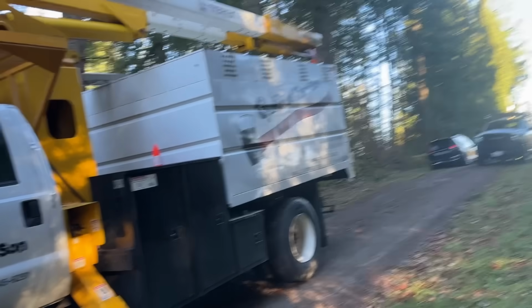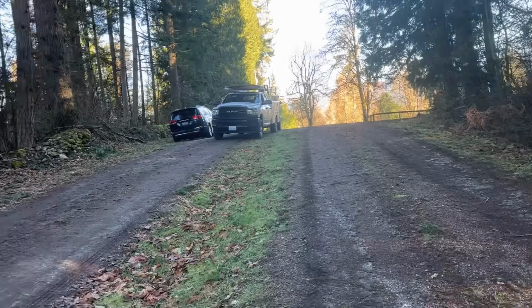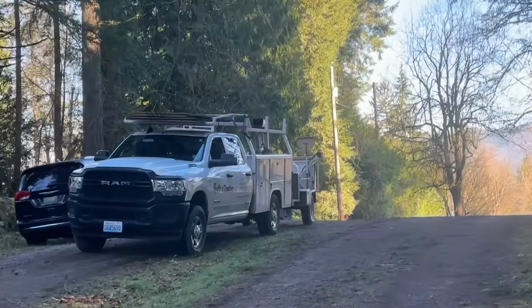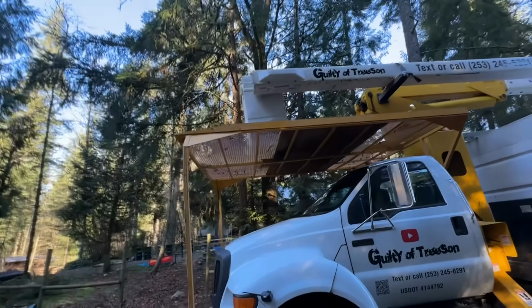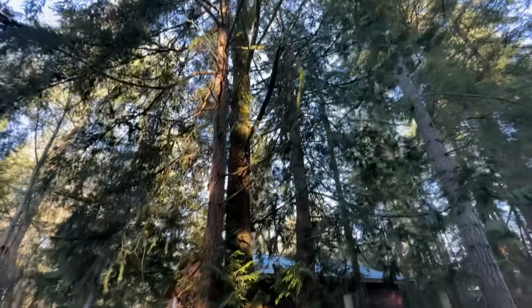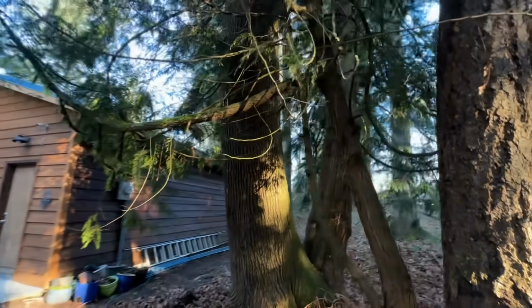Good morning, everybody. We've got a bigger job today. Got a bunch of guys here. There's my truck and chipper right there, my service truck, and I got the bucket truck here. So we're doing a few things at this job. I'm going to cut down this big maple right here because, you know, it's a maple. They're just terrible trees. They've got quite a bit of acreage here.